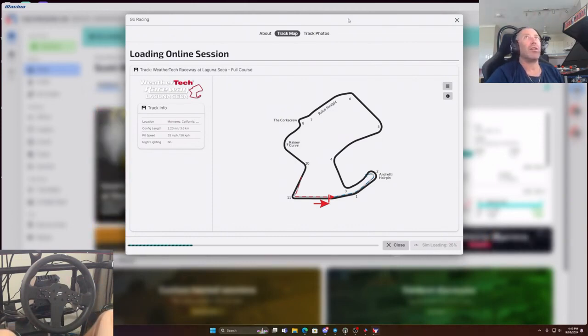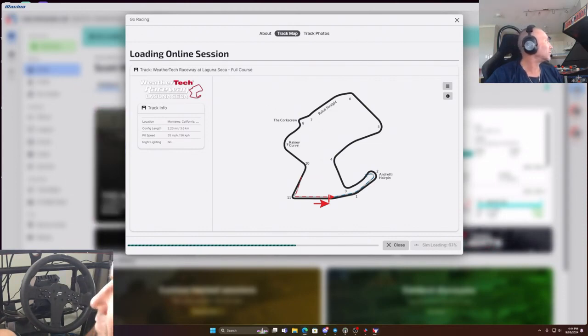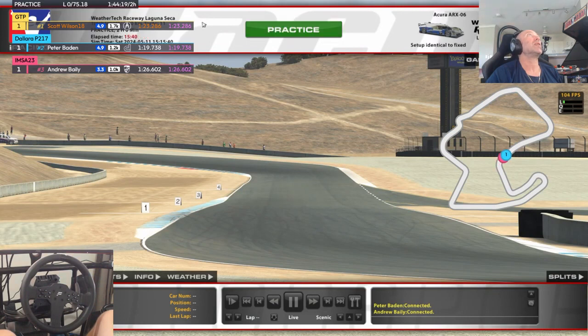To see if I could load in again, but I think it's loading in with the same car. It's got the same shitty car, bro.